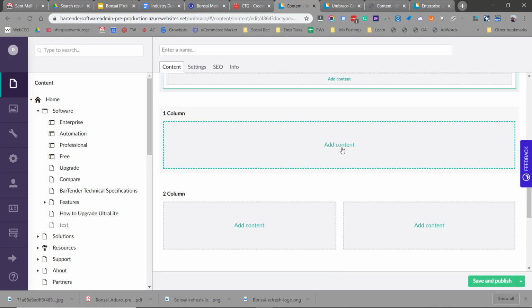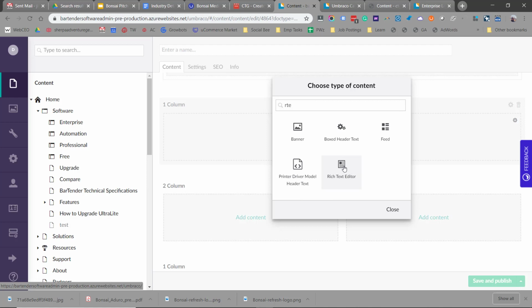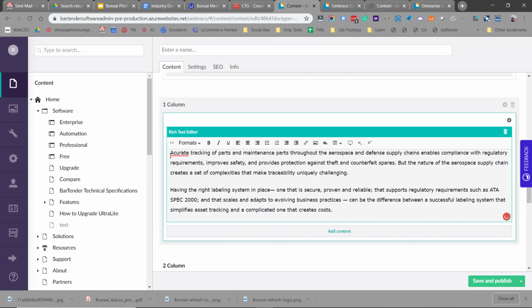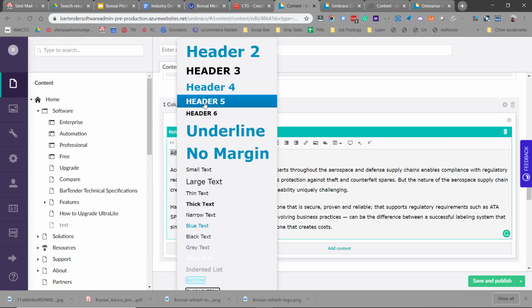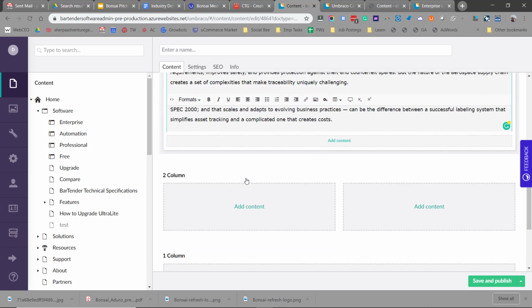And then from down here, I'm going to add some copy using a RTE, which is a rich text editor. And I'm just going to paste some content in here. And again, if I want to add a header, very simple to do. I just select that. I choose my header 5, which again follows our web style guide.